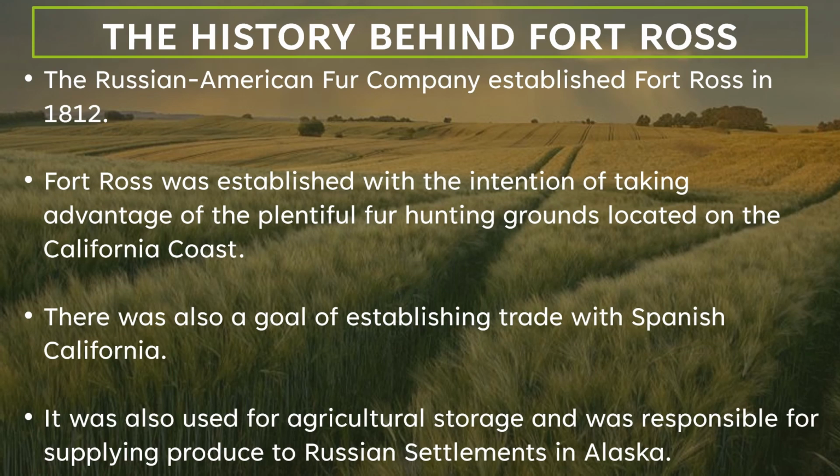First off, the Russian-American Fur Company established Fort Ross in the year 1812. Fort Ross was established with the intention of taking advantage of the plentiful fur hunting grounds that were located on the California coast. There was also a goal of establishing trade with Spanish California. It was also used for agricultural storage and was responsible for supplying produce to Russian settlements located in Alaska.